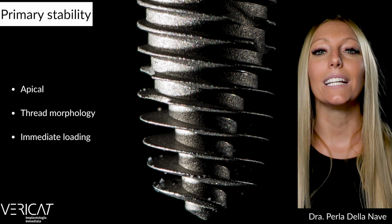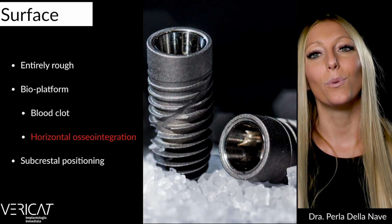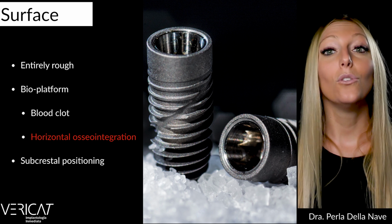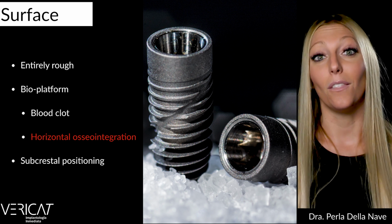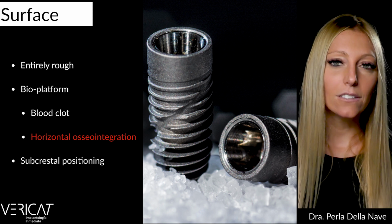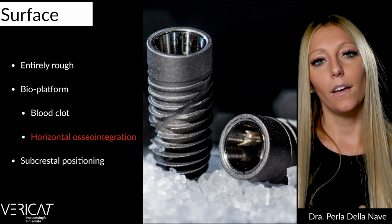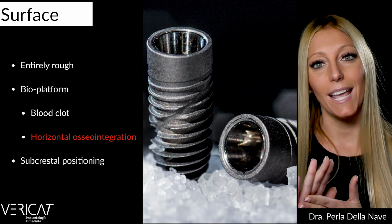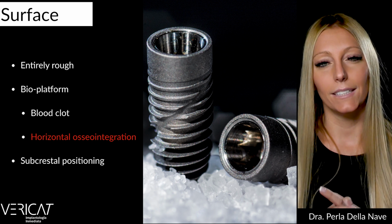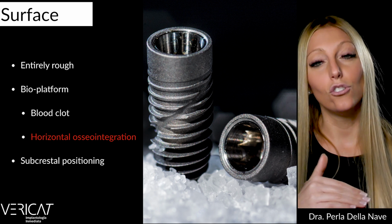And moreover, it can do that independently from the marginal area, which is therefore protected from tension and overstress. So we can do what we like, which is immediate loading in the way we like, that's to say, protecting the cortical area. Secondly, the implant has a totally treated surface with micro roughness from the apex up to the neck and even on the platform. The platform in this case is called bioplatform, and as you see in the picture, there's a groove on it. And this bioplatform has a dual function.